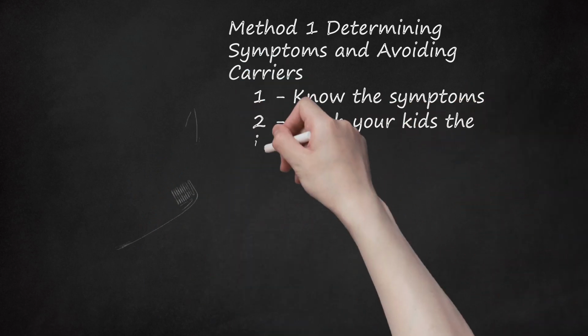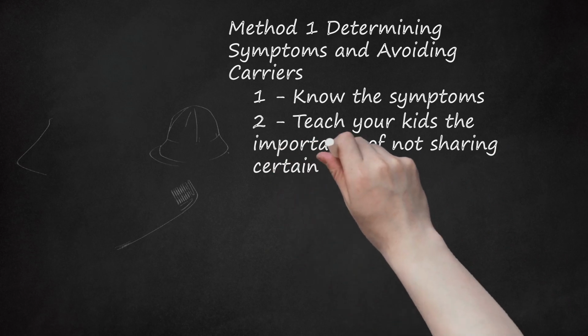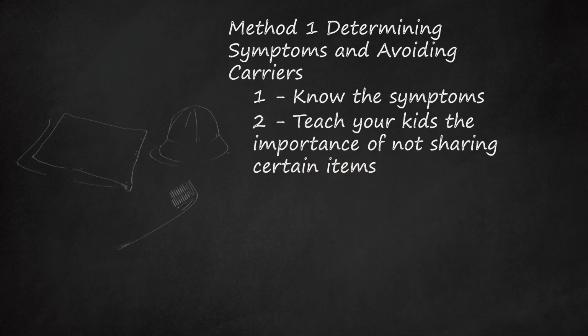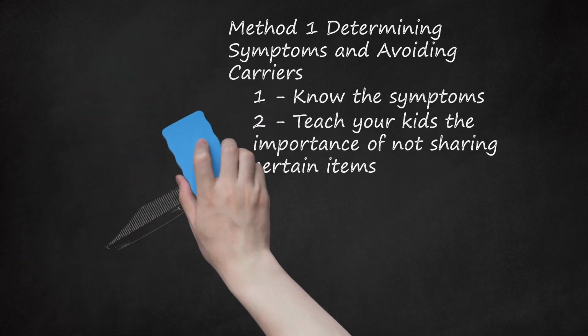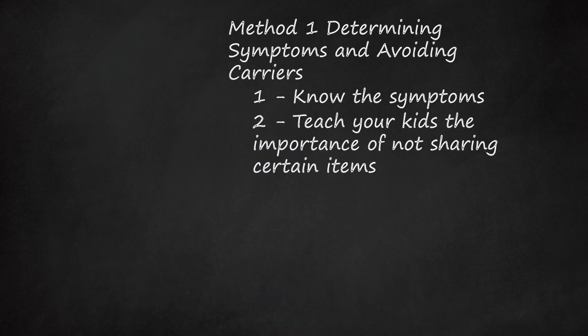2. Teach your kids the importance of not sharing certain items. Because head lice commonly affect young children in school, it's important to be vigilant about situations in which children may share certain objects. Although you probably want to encourage your children to share certain things, you probably want to discourage them from sharing the following: hats, headbands, hair accessories, pillows, combs, any other objects that promote direct head-to-head contact between a carrier and potential carrier.